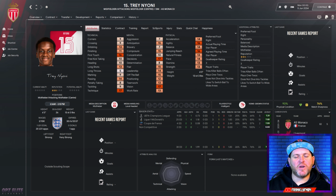At the 10-year point of his career, we see that Trey Nyoni has swapped the Premier League for Ligue 1, as he has made a transfer from Liverpool to Monaco. He is now 26 years old and he has developed further as a footballer. At Monaco, he has now played 82 times, scoring 5 goals, and at Liverpool, he had played 61 games, scoring 1 goal.